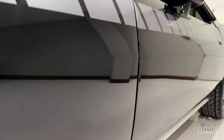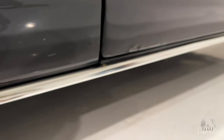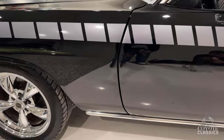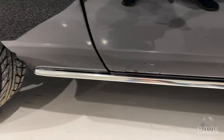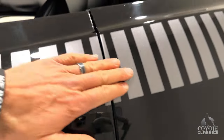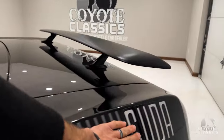The only thing I really seen on it has a couple bubbles in this door right here at the very bottom, right there. And then the nice thing is it's black, so a guy could definitely get that fixed. But other than that, I mean, the bottom of the fender is perfect. The lower quarter is excellent. All nice and solid. Doors are great. I love the strobe stripe on it. Yeah, it's sharp. Very, very sharp.